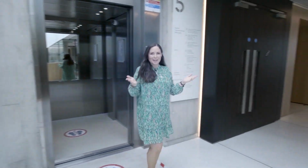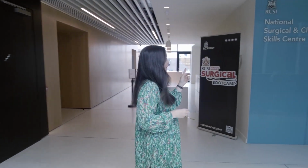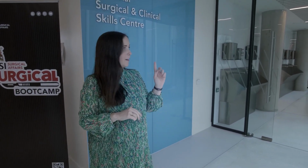Hi, welcome to the 5th floor of our simulation centre, home to our National Surgical and Clinical Skills Centre. So this is where all surgeons in Ireland come for hands-on practical training here in our wet lab and our surgical simulator suite that I'm going to bring in and show you in just a minute. We're sneaking in because we're actually running our surgical boot camp here at the moment.